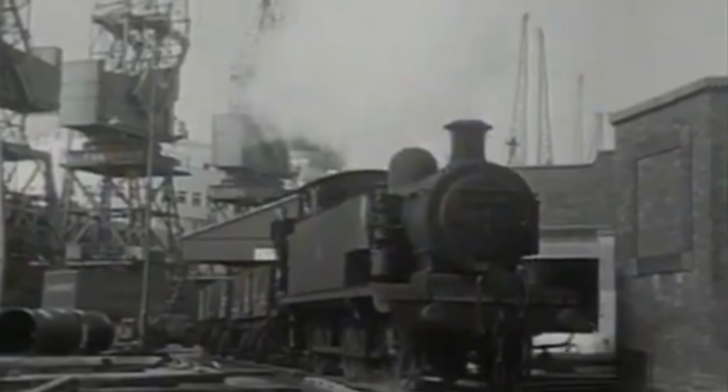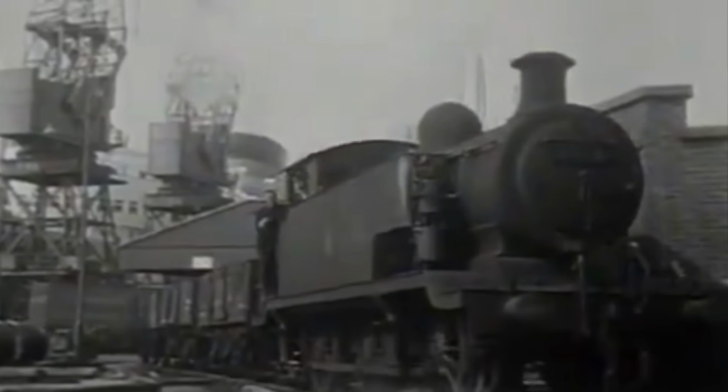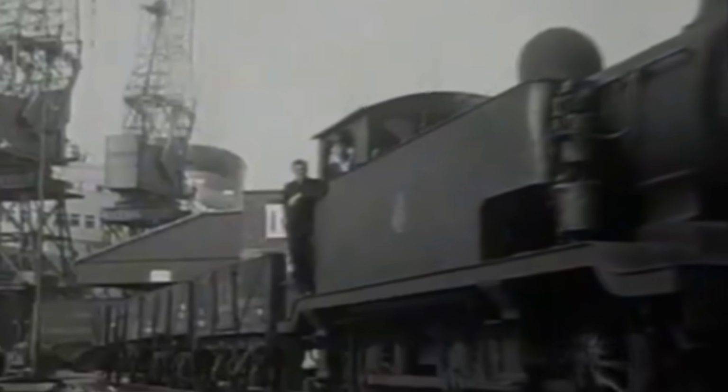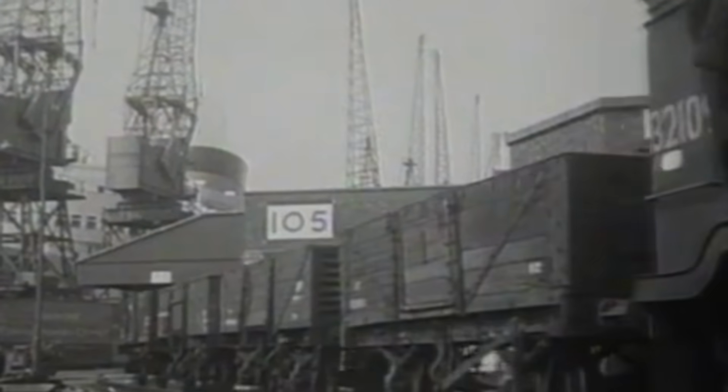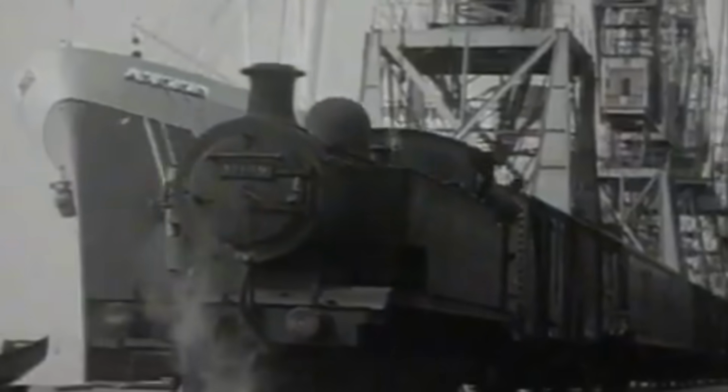The UK in general, mind you, loves tank engines. They have so many tank engines. They were the tank engine capital of the world. But other countries did use them, mostly in Europe, for reasons I'll get to.